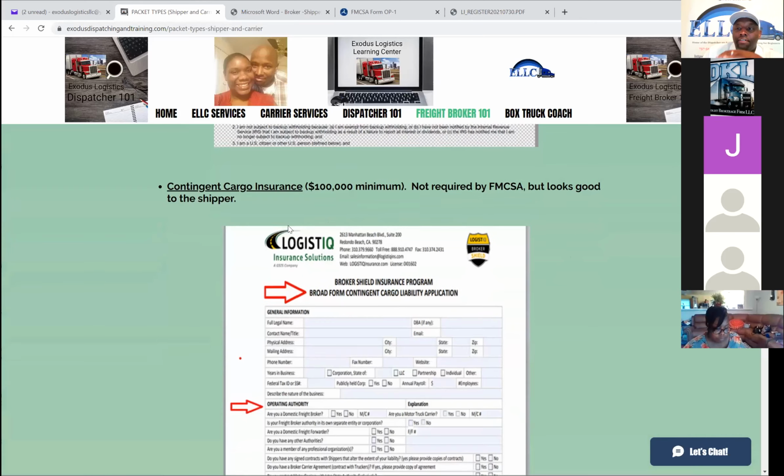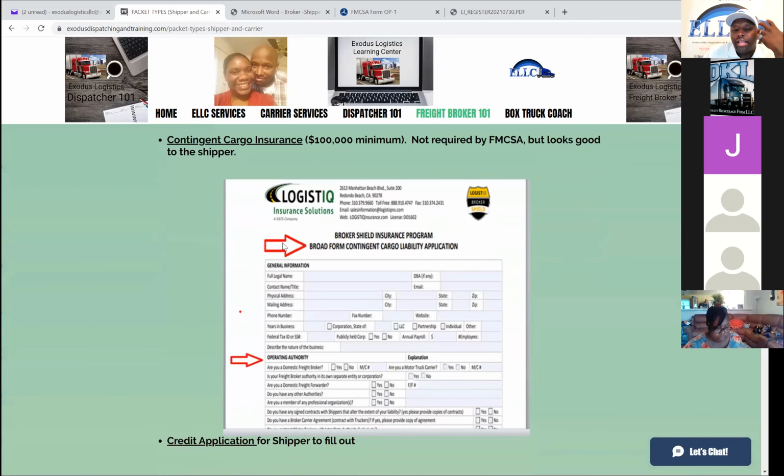And if you have extra insurance outside of the bond, in most cases, sometimes brokers get like contingent cargo, then they would put that in there. They have extra. That's showing the shipper that you have extra skin in the game, that you're providing extra insurance on top of the bond. It's not a requirement, but some shippers look for it.